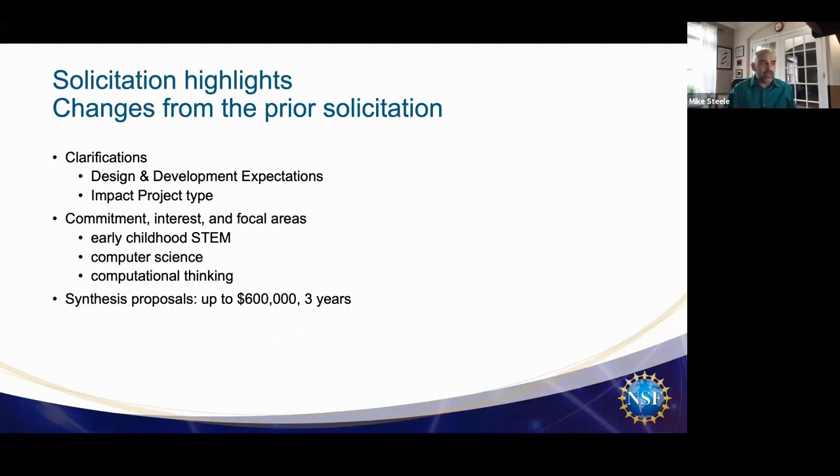Commitment, interest, focal areas. The revision note in the solicitation indicates there's an emphasis on supporting early childhood and computer science, and a lot of people ask, does this mean that's all you're taking? No. And computational thinking along with that. All it means is that it's updated to emphasize our commitment to supporting those areas as part of the larger STEM ecosystem, to make it clear that we are interested in early childhood STEM and in computer science, because some of our computer science programs, like STEM plus C, have come and gone and been folded into the work of DRK-12. So I'm just signaling that is an avenue available to you if that's work you're interested in doing.